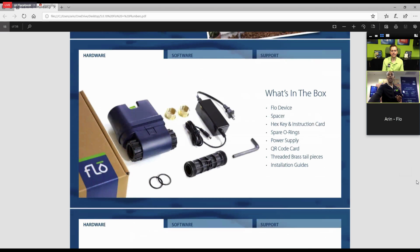And inside of the box that FLO comes with, the boxes are up here. So it comes in a box like this size. And in there you've got pretty much everything you need. You've got the power adapter, you have the different nuts and whatnot that you need for the installation. And when the homeowner gets the box, they'll do the pairing to their home Wi-Fi themselves. Works very similar to any other connected home device.